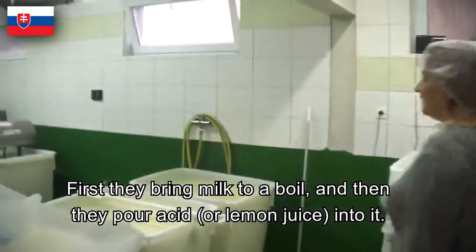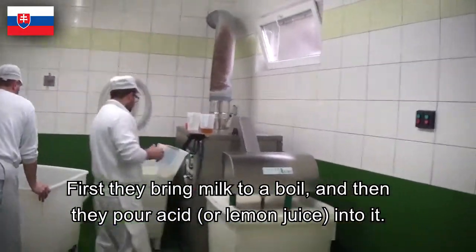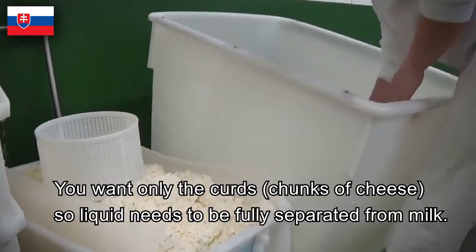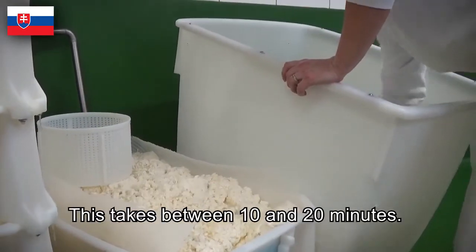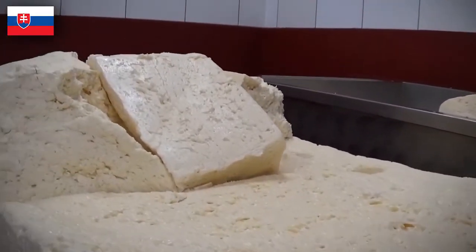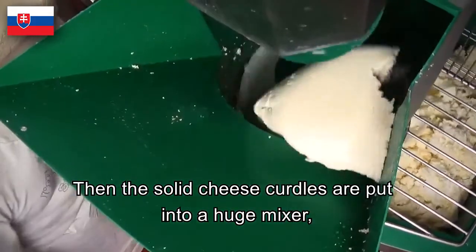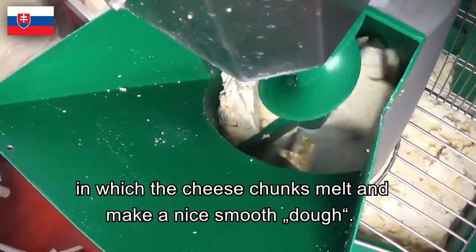First, they bring milk to a boil and then they pour acid or lemon juice into it. It's left for 24 hours to curdle. You want only the curds, so the liquid needs to be fully separated from the milk. This takes between 10 and 20 minutes. Then, the solid cheese curds are put into a huge mixer, in which the cheese chunks melt and make a nice smooth dough.